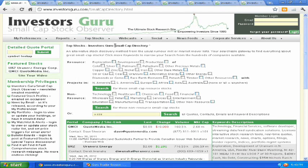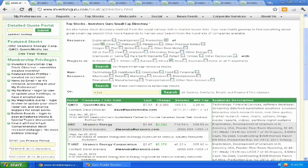We wanted a way for resource and non-resource stocks. We haven't broken down to, for example, if I want to search for production companies looking for gold in Africa, to give me a list of companies that qualify under that criteria. Each company has, you click on their symbol, you get their quote with their news, and at the bottom their bulletin board. If you click on here, you can go to their website. Click on here, you can email them directly. The person's name's there. There's a recent quote here with their last change, volume, market cap, their phone number.